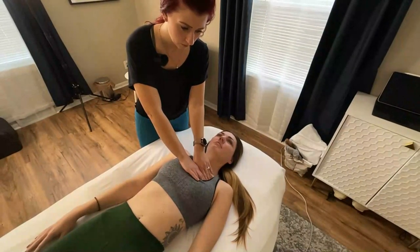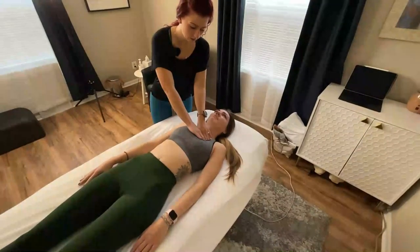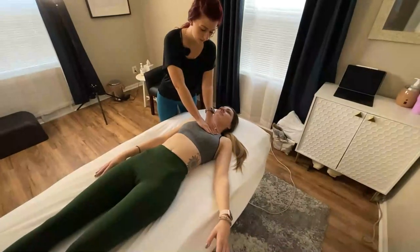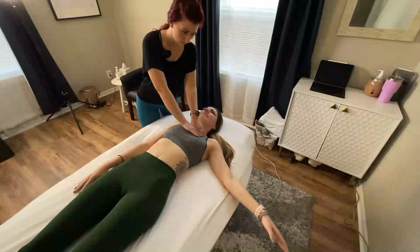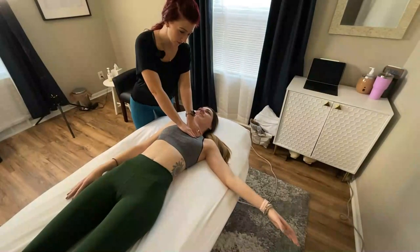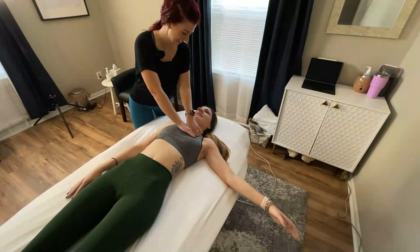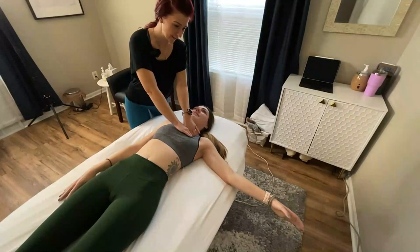I'm gonna have you slowly start to open this arm like a T. So just this left side is gonna open up. Good, nice and slow. There's some nerves right through here, so if I hit one, it's going to make your fingers tingle. It's not going to cause damage, but you'll know that I'm doing it. Yeah, I feel it in my forearm.